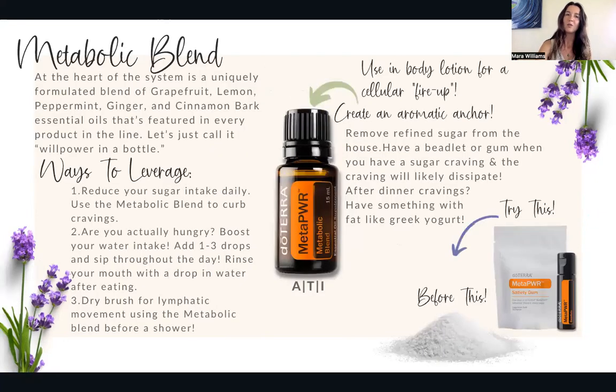We're here today to talk about MetaPWR. Now, MetaPWR, the entire system is based on an essential oil blend. And this is the Metabolic blend. And it is uniquely formulated with grapefruit, lemon, peppermint, ginger, and cinnamon. Why these oils? What is so special about these oils?